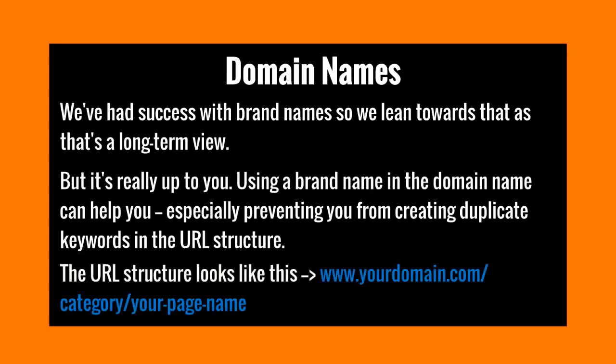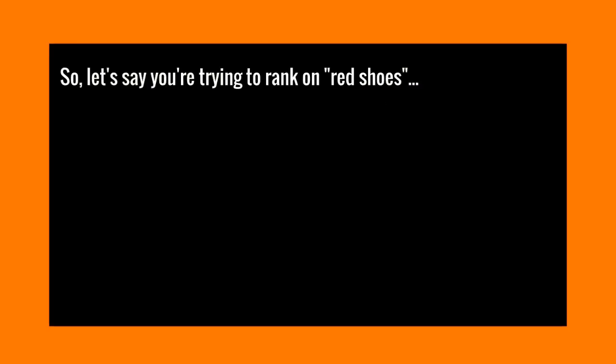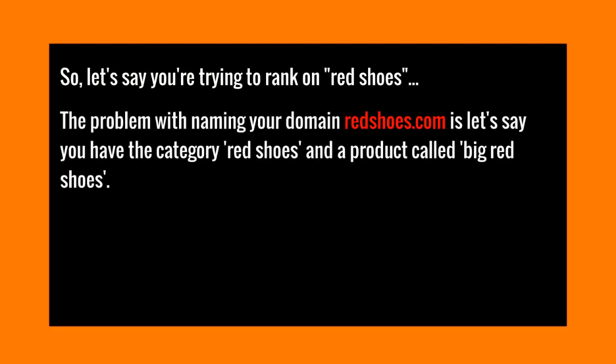So the URL structure looks like this: www.yourdomain.com/category/your-page-name. And that could be anything depending on how you go about naming that. And I'll show you that in WordPress, but we're just talking about the basic fundamentals right now. So let's say, for example, that you're trying to rank on red shoes. The problem with naming your domain name redshoes.com is this. Let's say, for example, that you have a category that is red shoes, blue shoes, yellow shoes, brown shoes.